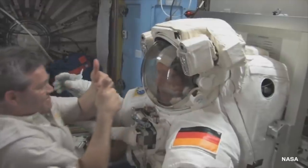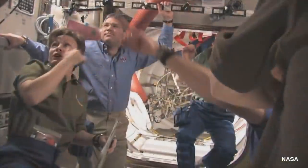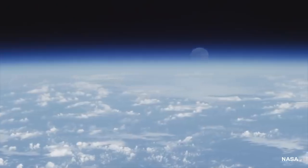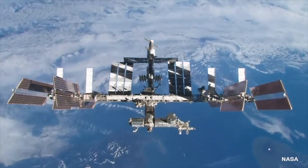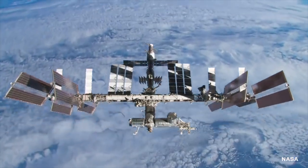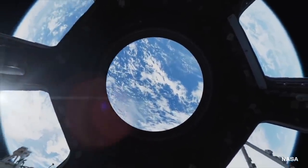A crew of 7 people live and work there while it travels around the Earth at 5 miles per second. It makes a full orbit every hour and a half. It's powered by an acre of solar panels, and sometimes, if you look up at dawn or dusk, it can be seen by the naked eye.